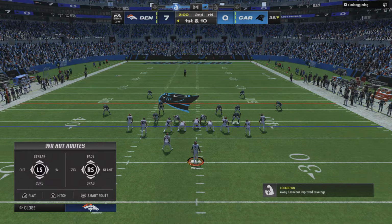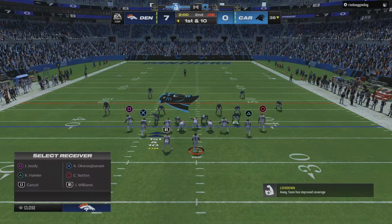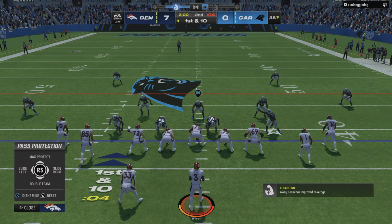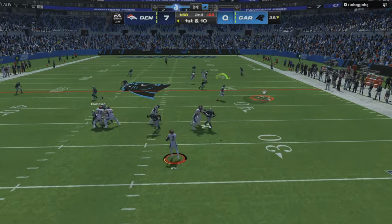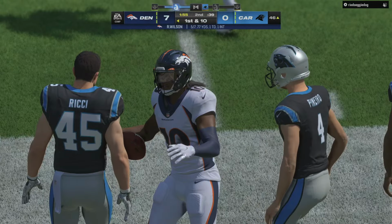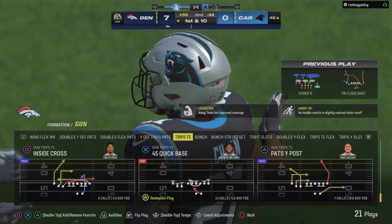From all the way up at the 38 now after a good start to the drive. Now Wilson. That's going to be caught by Judy. And he'll take this to the other side of midfield before going out of bounds. 16 more on that one and another first down.